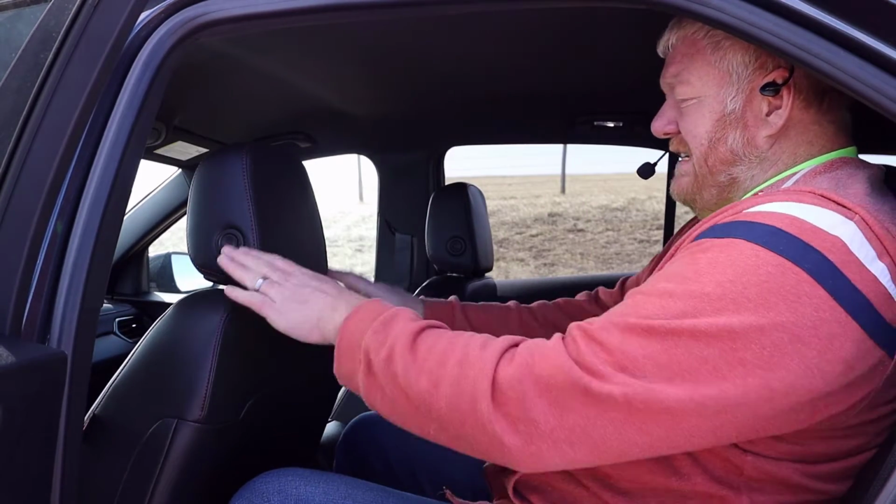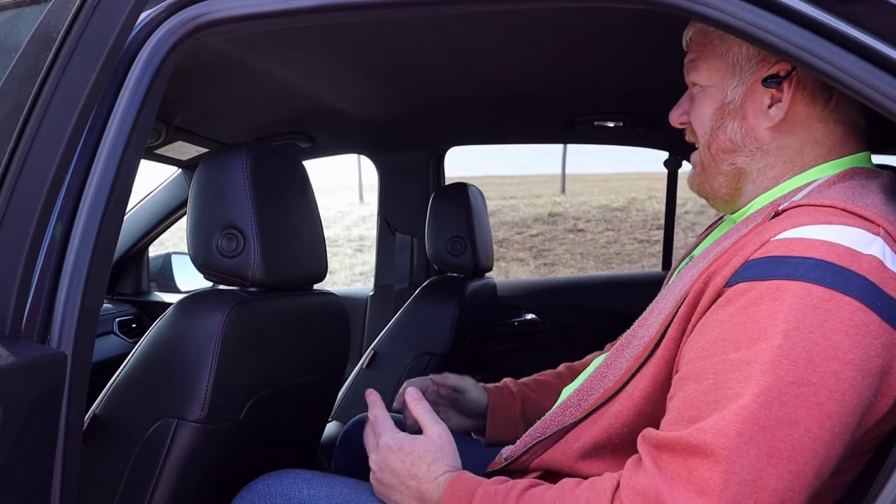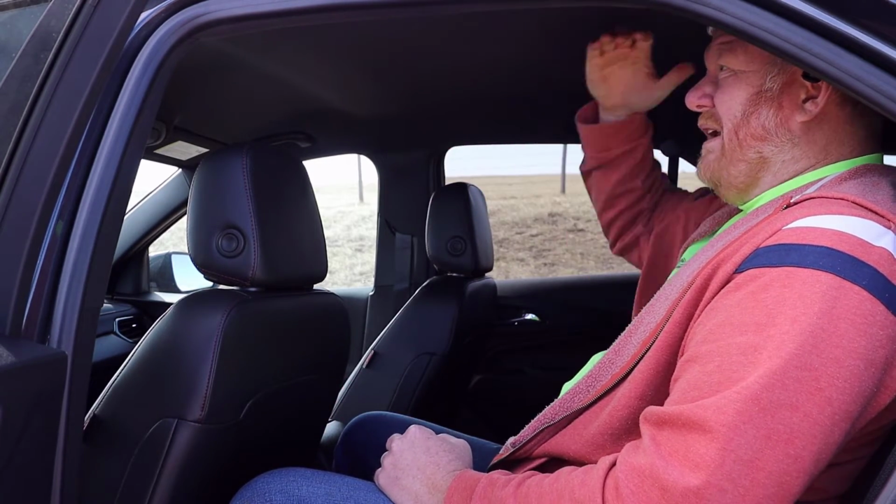So a couple things I want to say about the back seat here. First, that door opens almost to 90 degrees, which is great. Makes getting in and out really easy. This seat is set for me at 6'3". I have tons of leg room. That's awesome. Also, this does not have a sunroof in it, but even if it did, I would still have tons of headroom because I have about 2 inches up here.